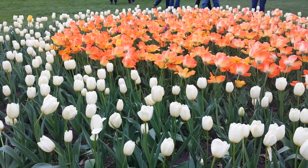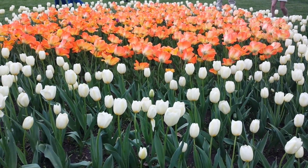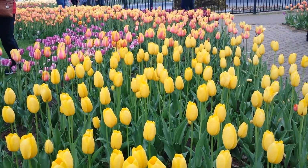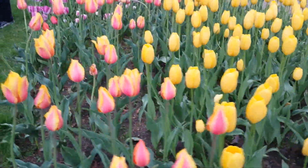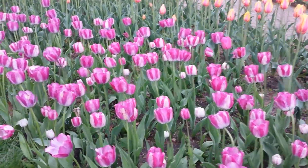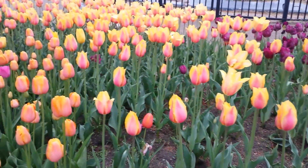Guys, orange and white. So pretty. I do too, but see how beautiful is that, guys. So pretty. Look at this. Lots of beautiful tulips. It's a tulip festival here in Holland, Michigan. We're very lucky that we don't have to drive so far and stay in a hotel to look at these beautiful flowers, guys. So beautiful.